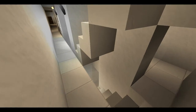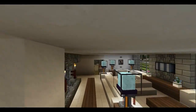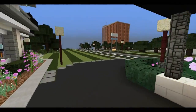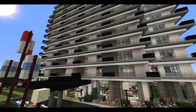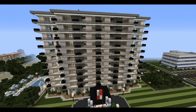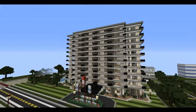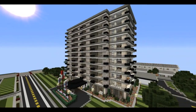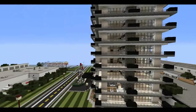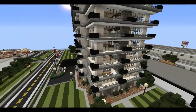The whole thing with my builds is that I focus on replicating the exterior of a real-life building and then kind of suiting the interior floor plan to match. And I think overall that's been a pretty good system. And it shows here where you have a fairly complex-looking building, but the inside of it is pretty simple, and maintains functionality in spite of that simplicity. And I think that's a pretty good thing to strive for when it comes to builds in Minecraft.